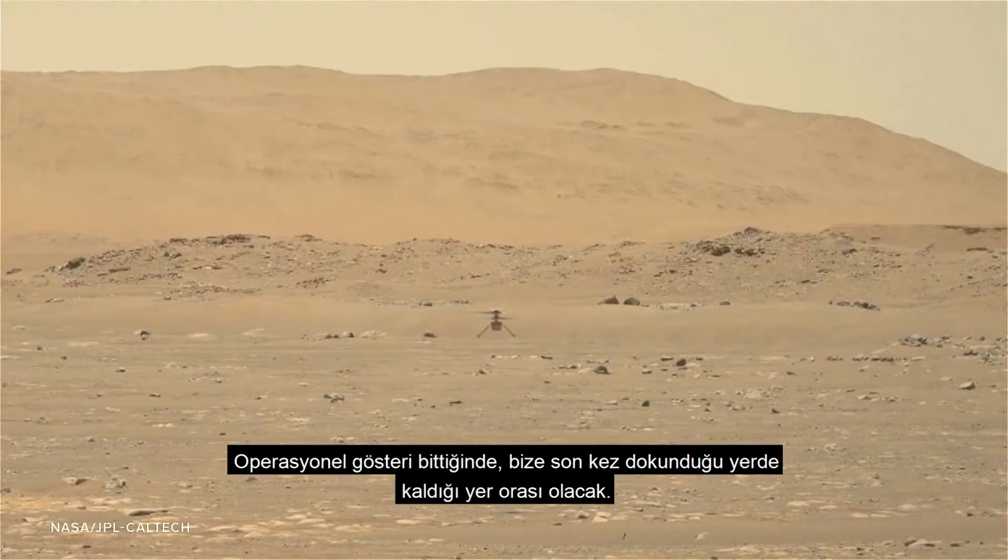When the operational demonstration's over, wherever she touches down for the last time, that'll be where she stays. In terms of the long-term future, she's already home. So that's where Ingenuity is meant to be.